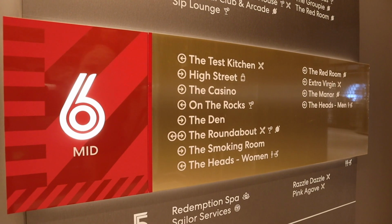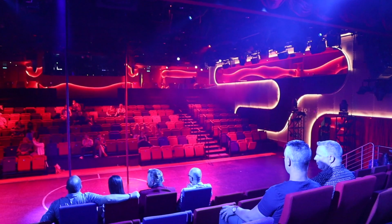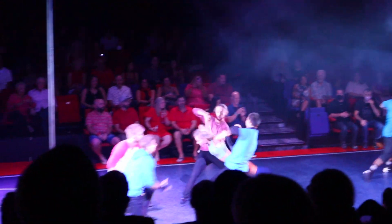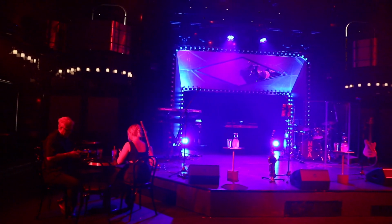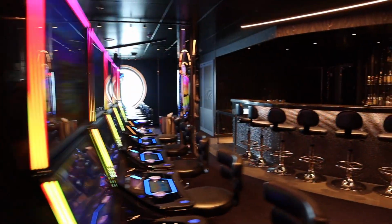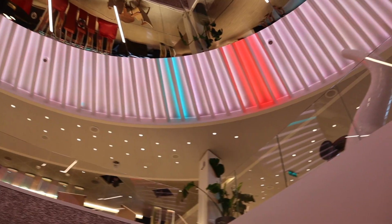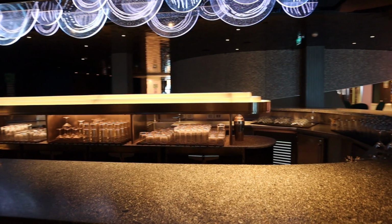Moving up to deck six, there is a lot to show you on this deck, starting off with the Red Room, which is the multi-use performance space on board. You also have the Manor, which is the main nightclub on the Scarlet Lady. Right outside the Manor is the casino and the casino bar. Then you have the roundabout atrium, which is the main hub of the ship, the lower level of it, at least. Right by that, you have the On the Rocks bar.